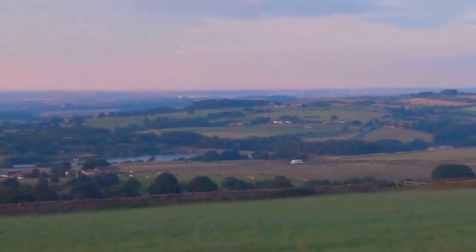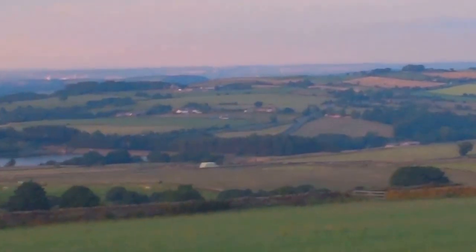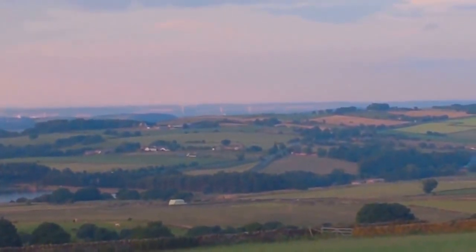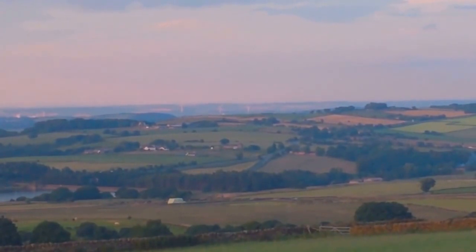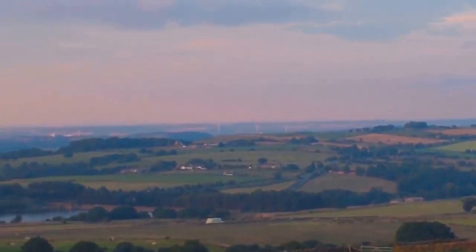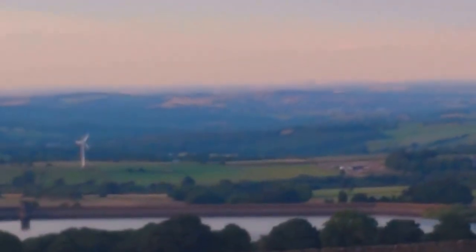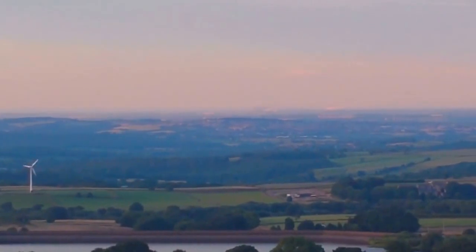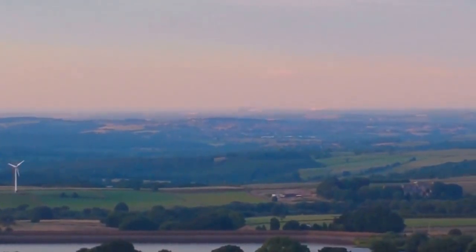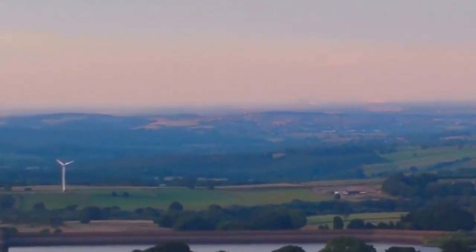Over here, these are the ones that we saw in the distance. Let's zoom in. See them? They must be a good 6 or 7 miles away, if not further. Can you see the coal power stations in the background? Possibly just on the skyline. So that's kind of Ferrybridge direction.